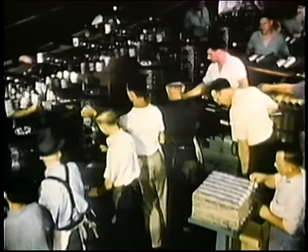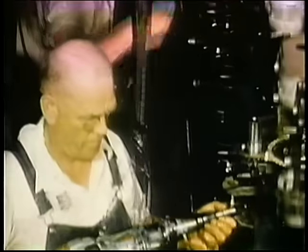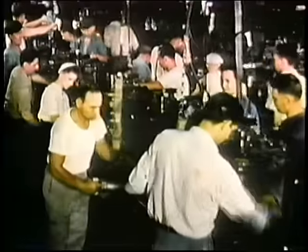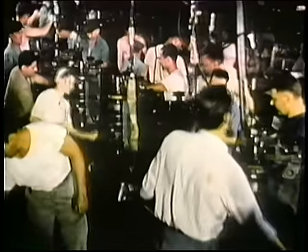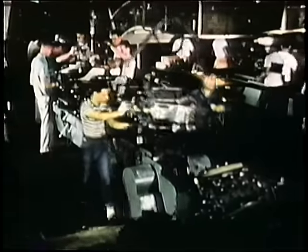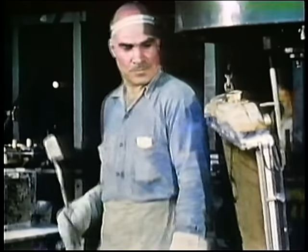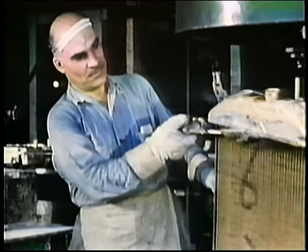In this task of carrying an idea to completion, every job is related to every other job. Every man and woman is part of a team that is 140,000 strong, a team whose members coordinate smoothly to produce a complex product that will have to perform dependably for people everywhere.